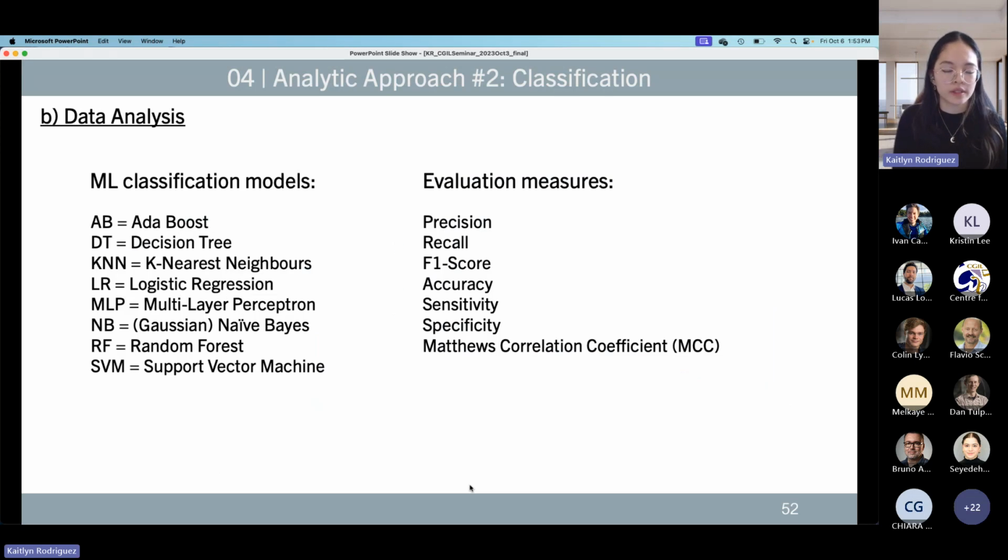In order to analyze this data set, I worked with 8 different machine learning classification models that were trained and then tested. And on the right-hand side here, we have a list of the 7 evaluation measures that were used to see what the performance of these models was.